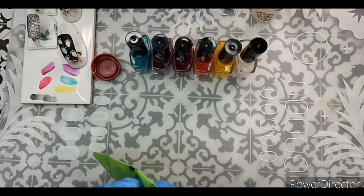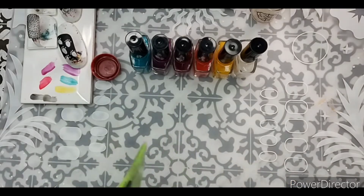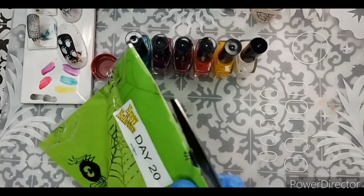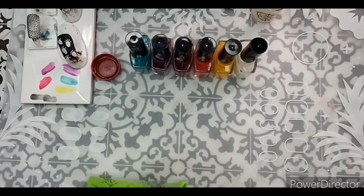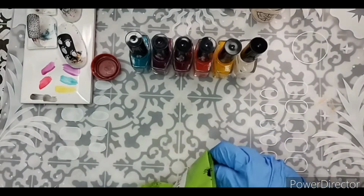Let us see. I'm going to definitely use some scissors on this guy. Always keep scissors in your nail space. You never know when you'll need them. Now, I use my sewing scissors more for cutting around decals than for sewing. So, all right. What have we got here?